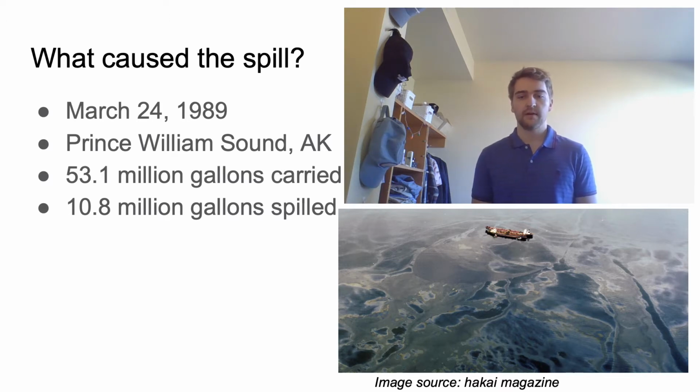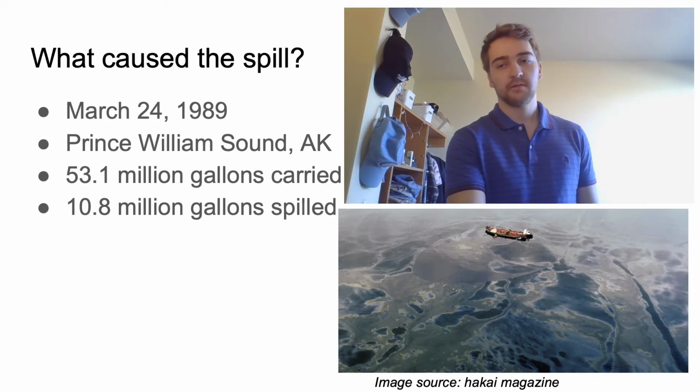Another factor was the fact that the ship didn't actually have proper iceberg avoidance systems, which could also be said to be a contributor. So now I'm going to pass it on to Lauren, and she's going to go more into the cleanup efforts and then the impact that this spill had on the Prince William Sound, Alaska area and Valdez, Alaska area.